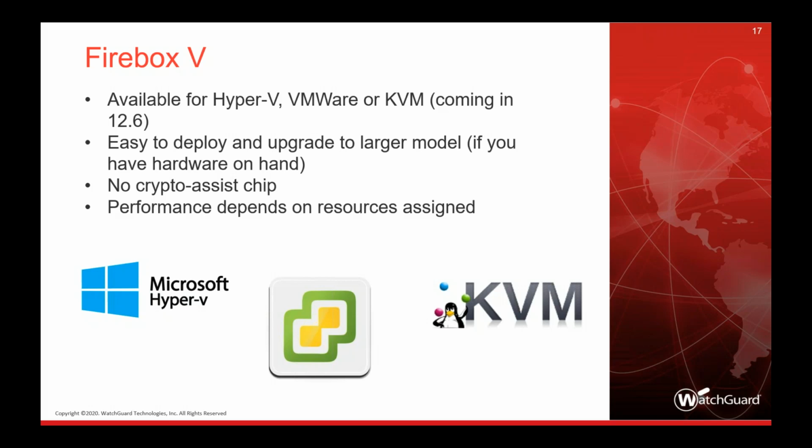Unlike our physical devices, there is no crypto assist chip, so we actually have a specialized ASIC in our Fireboxes to handle VPNs. Obviously, when you're talking a virtual environment, that physical ASIC, that chip, is not going to be there. So the VPNs, although you get a lot of them, will not perform under the hood as well as they would on a physical device. So you need to make sure that you assign enough resources, CPU and RAM and disk, to the device to support the number of users you need.